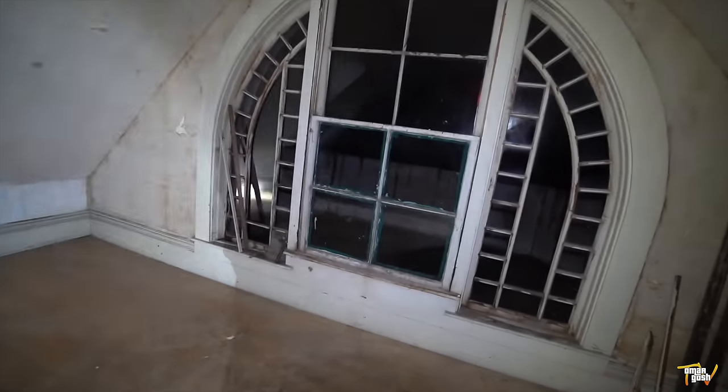Hey, there's like a balcony out there. How do you get out there? Probably just open the window? Yeah, or maybe it's just for a look.